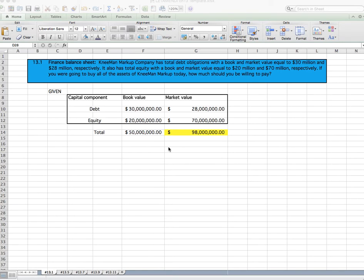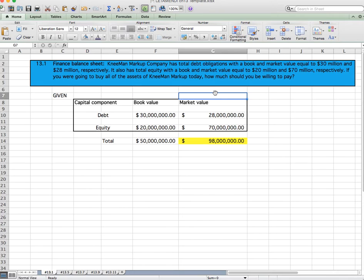Problem 13.1, Finance Balance Sheet. Neiman Markup Company has total debt obligations with a book and market value equal to 30 million and 28 million respectively. It also has total equity with a book and market value equal to 20 million and 70 million respectively. If you were going to buy all of these assets of Neiman Markup today, how much should you be willing to pay? So what's given from the formula is this.